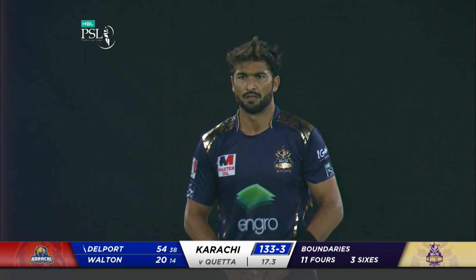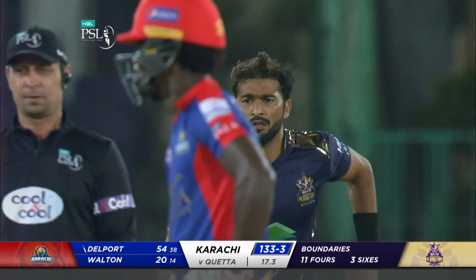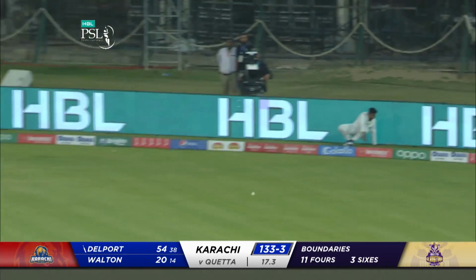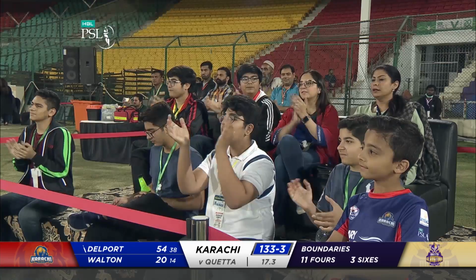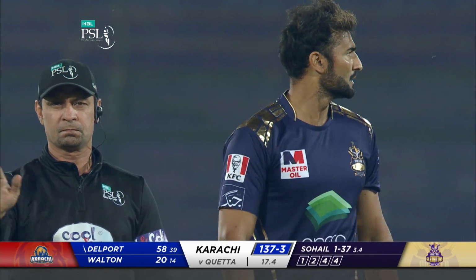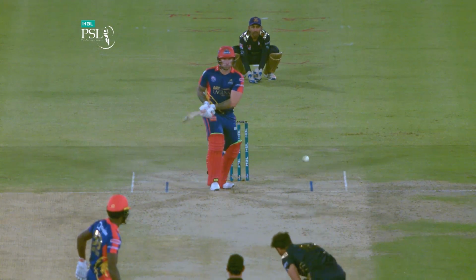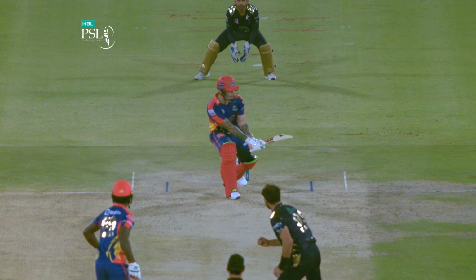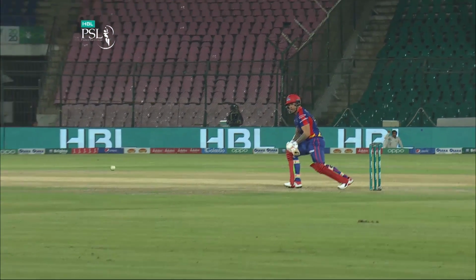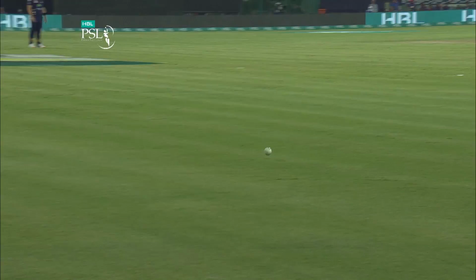11 fours, 3 sixes. Karachi looking for one big over from somewhere. Decided to come around, and Delport has pulled out a little honey of one here. I don't know how he's managed to play this. That ball was so full, it was straight, unless my eyes are deceiving me. And I was told last night to go to a different optician. Yeah, it was missing off stump. Leg stump. He's changed around, so it's his off stump, isn't it? Yeah. Specsavers.